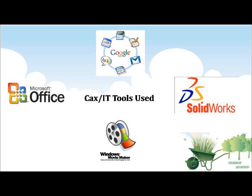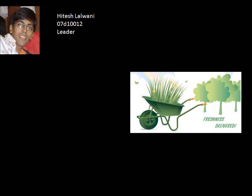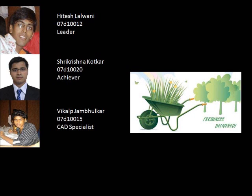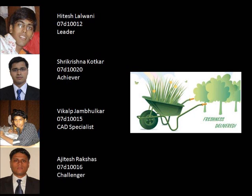Let us now introduce you to the team behind this project. Hitesh Lalwani as team leader, Shri Krishna Kotkar as achiever, Vikalp Jambulkar as CAD specialist, and Ajitesh Rakshas as the challenger.